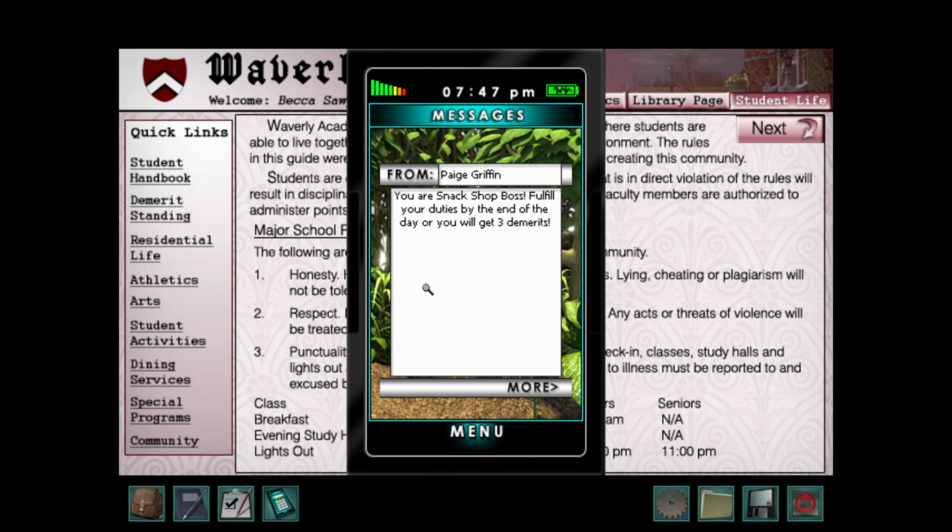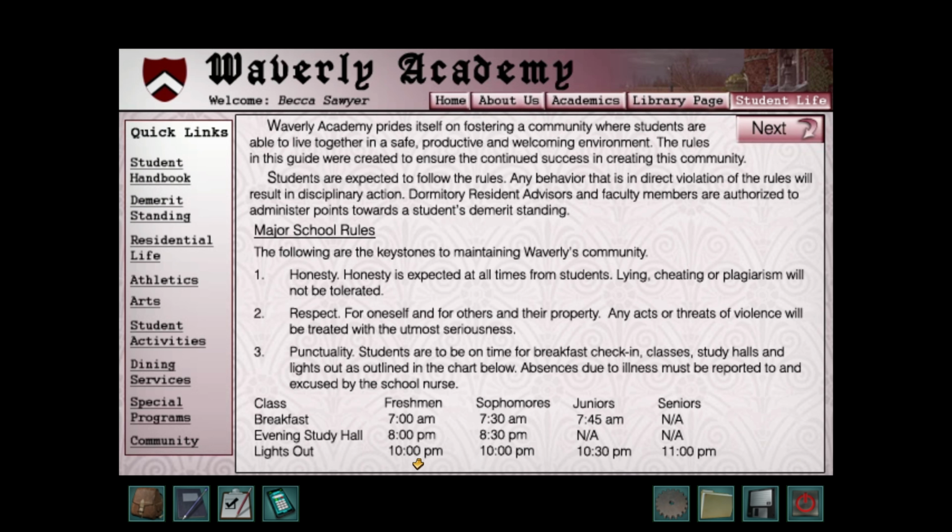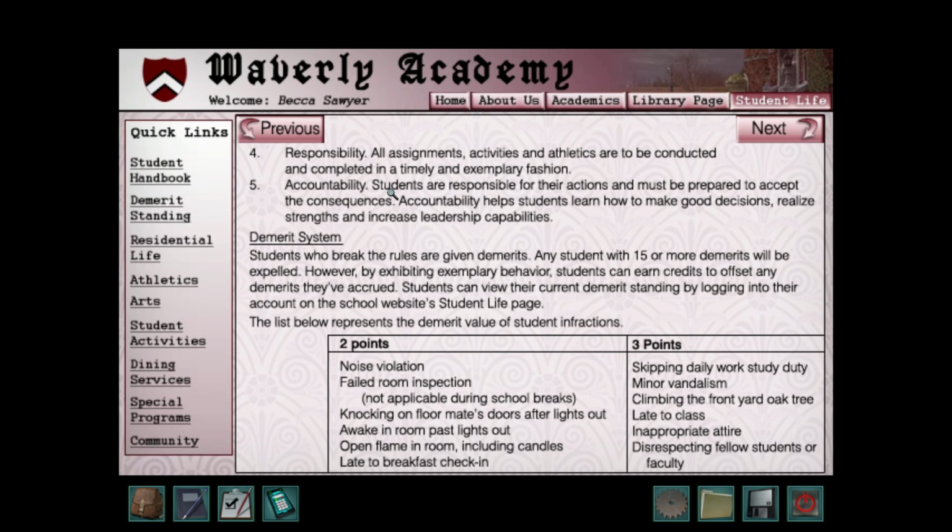Oh, geez, dude, time really ticks. Lights out at 10. Wait, we're a senior. We're 11, so we don't have to check in for study hall or breakfast, but we do have to go lights out at 11. Responsibility. All assignments, activities, and athletics are to be conducted and completed in a timely and exemplary fashion. Accountability. Students are responsible for their actions and must be prepared to accept the consequences. Accountability helps students learn how to make good decisions, realize strengths, and increase leadership capabilities.